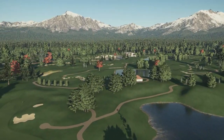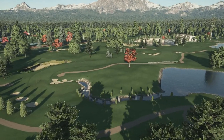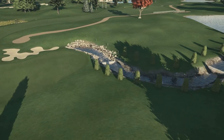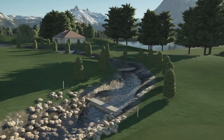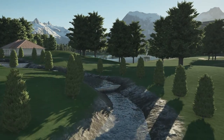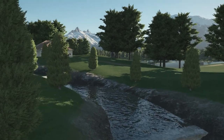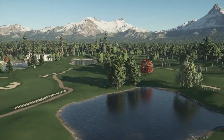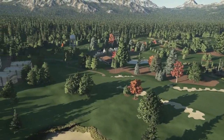Alright, let's get into the meat of it. Let's wander back through here. Oh, he's got a couple of little drop-offs here. Let's just go and have a look at these. I just want to check this out. Look at that. They are absolutely perfect, pretty much. That is very well done. Look at that. Beautiful.